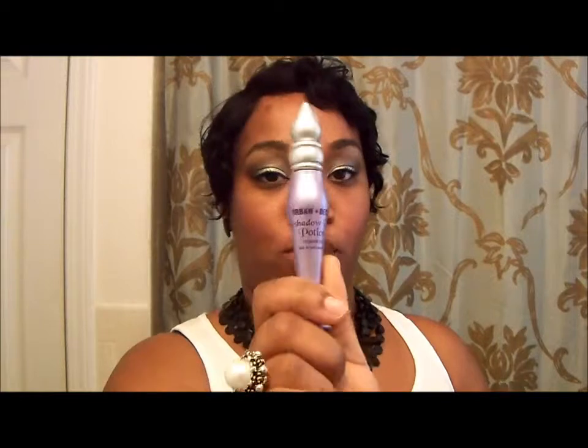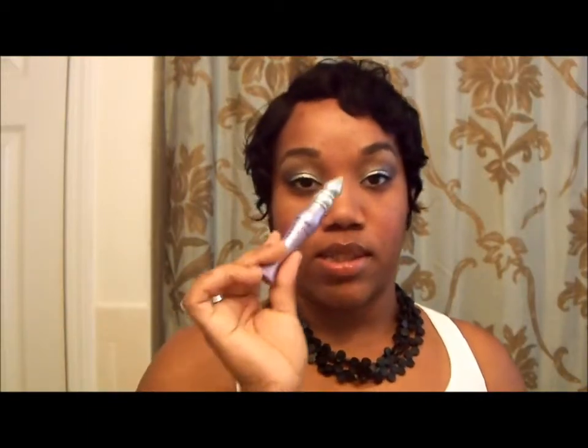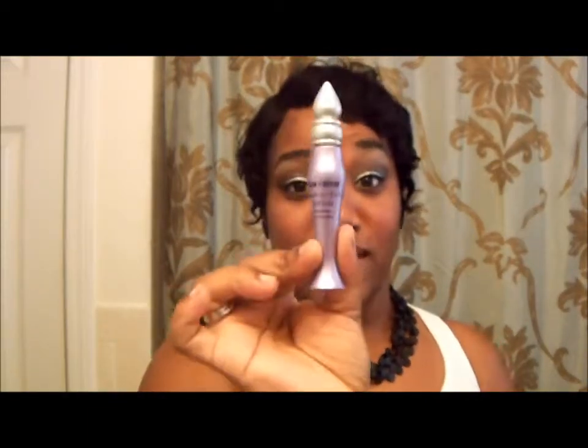As an eyeshadow base, I use Urban Decay Eyeshadow Primer Potion. This is, I think, $19? Somewhere around the teen dollars. And there are other things out there that might be cheaper that you can find. I see a lot of people use Ruby Kisses. I have not used it myself yet, but that is another product that you can buy. If you know this is too pricey, you can buy the Ruby Kisses. It looks almost exactly like this.